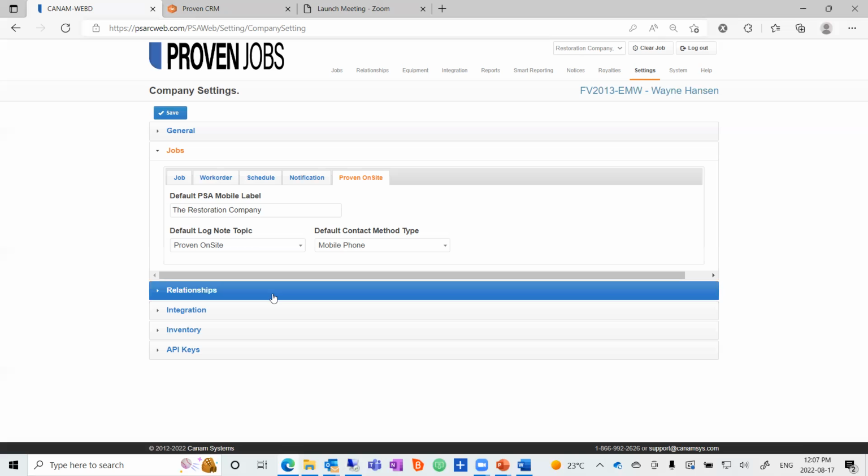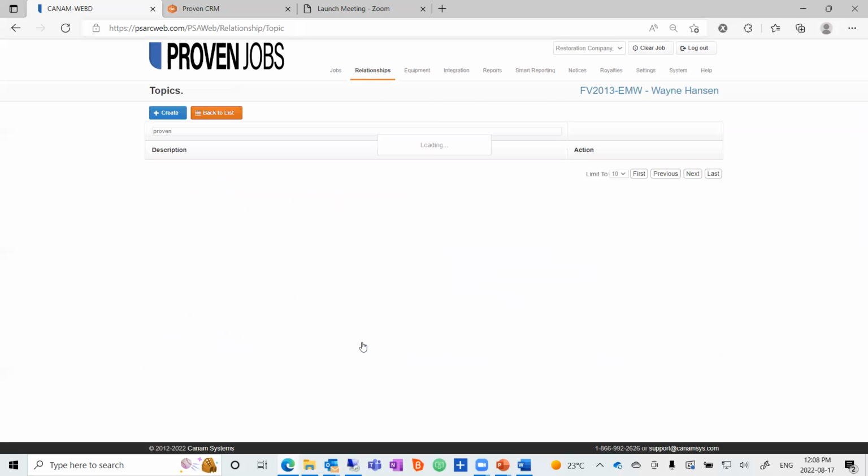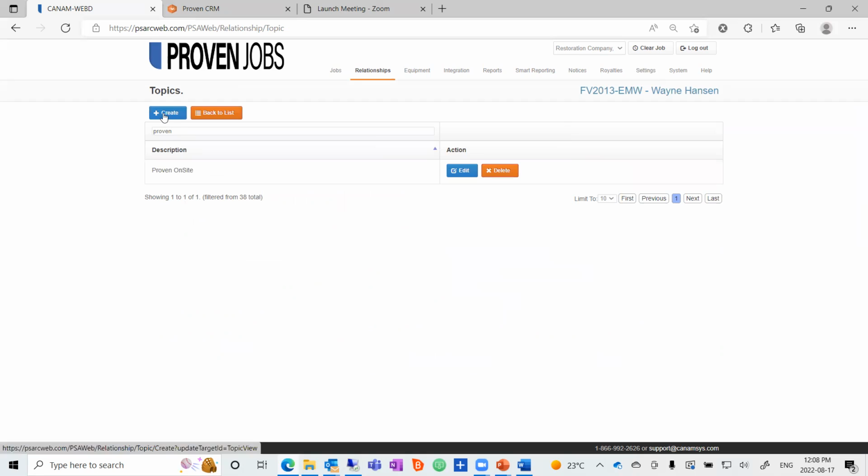So I'm going to jump down into the relationships area. As I mentioned, the default log note topic will pull from existing log note topics. But if you wish to add a new topic that represents the Proven OnSite notes and communications that will appear on your jobs, simply come into the relationships area in company settings, edit topics, and then create a new topic.